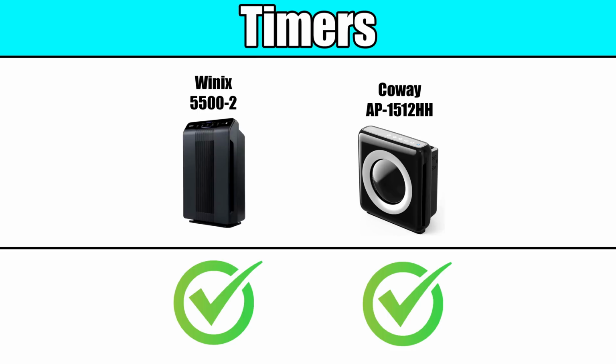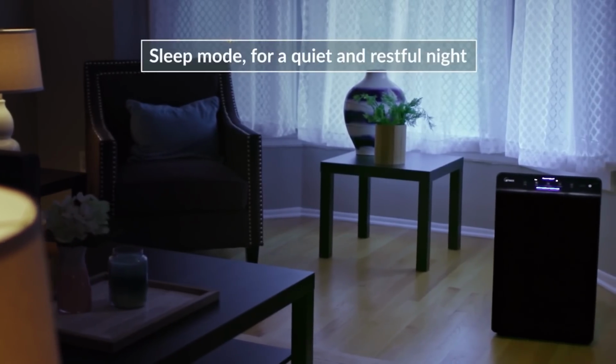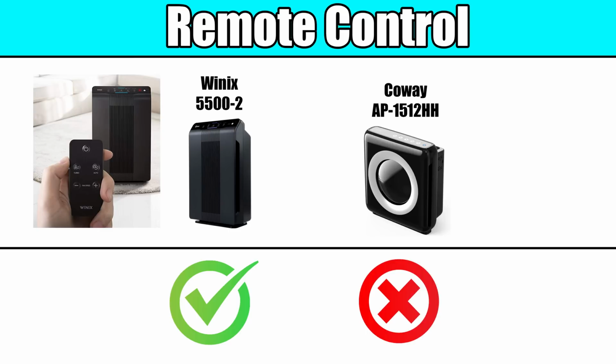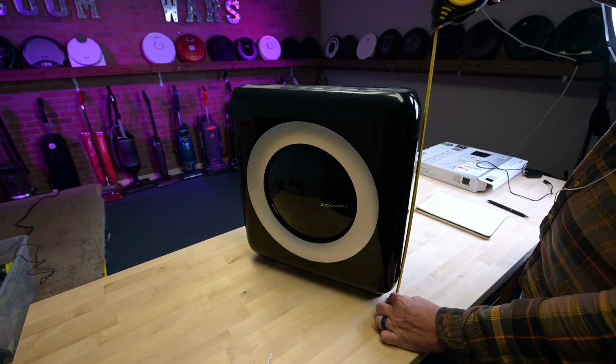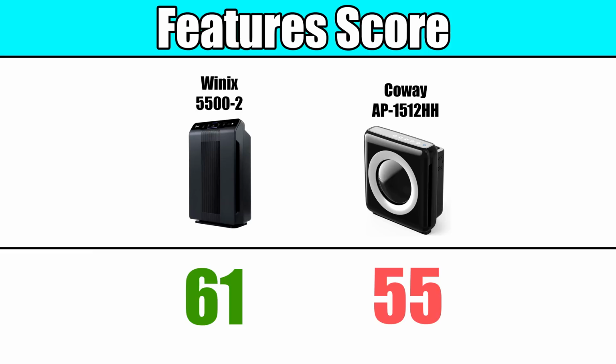They both have timers, but only the Winix has a sleep mode, which uses a lower fan speed at night. The Winix is also the only one with a remote control. I also include their size in the features category, and they are very similar in size in terms of cubic inches, though the Winix is a bit taller. So, though the features score was very close, the Winix leads the Coway after one round.